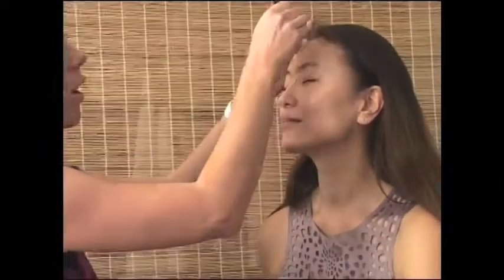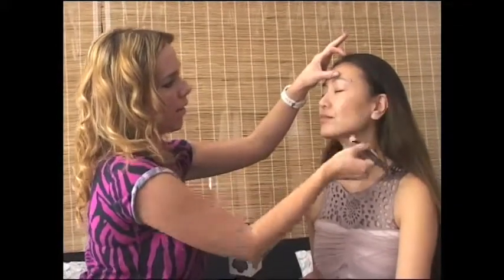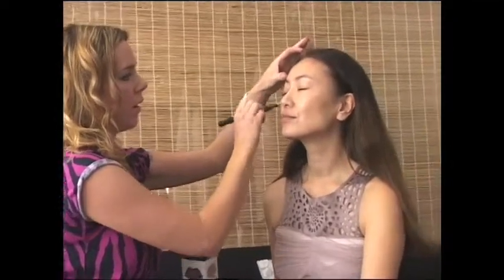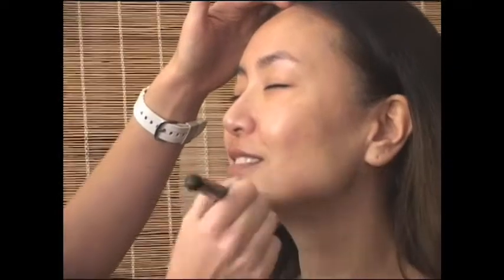With any primer that you put onto your face, the idea is not to push it into the skin, but just to lay it across the top. You're just creating a barrier. If you've got very, very dry skin, I would recommend moisturising first. And if you have very, very sensitive skin, I'd probably advise you to use a sunscreen down here.